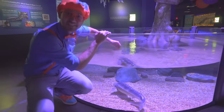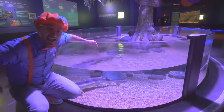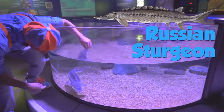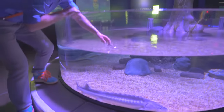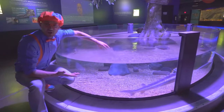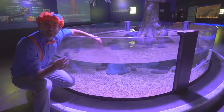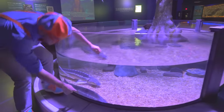Oh, did you see that? I just used two fingers on the back of the head of this Russian sturgeon. Oh, it looks like he liked it. Whoa, it feels so cool. It's hard, but also has kind of a layer of a slippery sludge on it. It helps keep all the parasites away. Oh, here's another one.